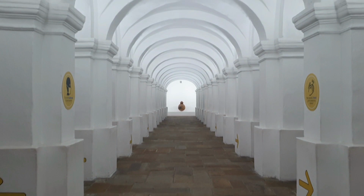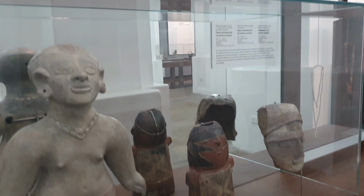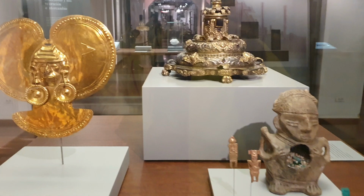So right now I'm on the first floor, room number 3, and there's an audio for this room in English. So that's pretty cool. You can walk around and look at the stuff while listening to the audio. So yeah.